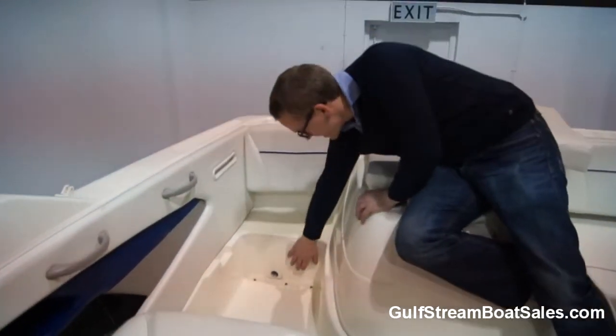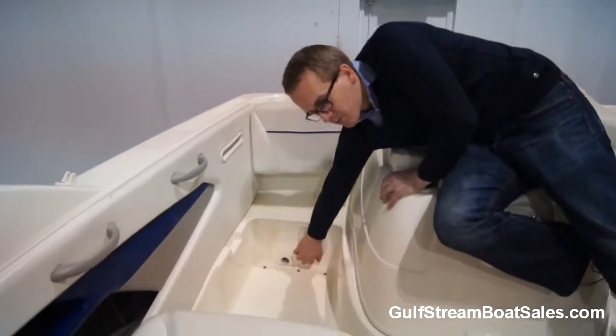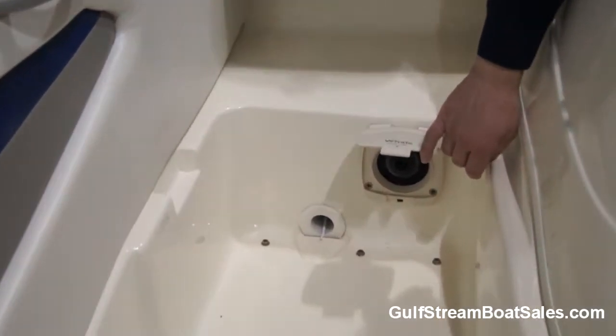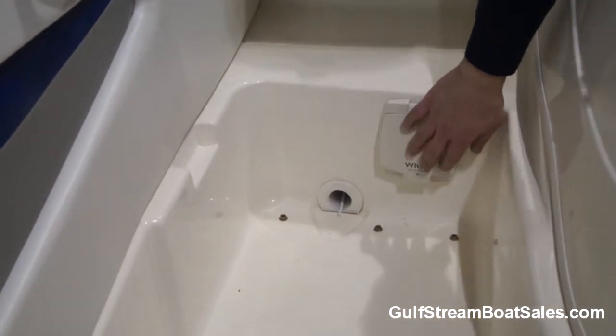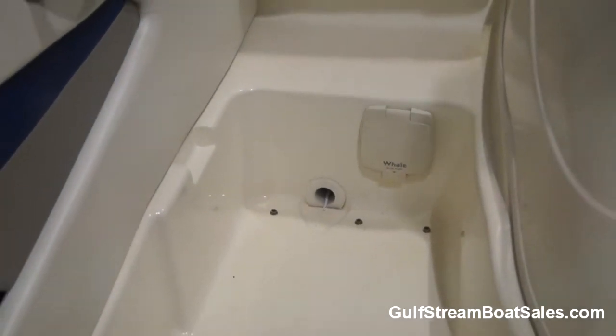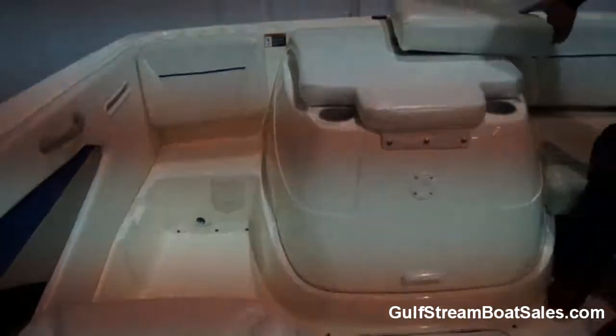We also have, in addition to the electric bilge pump on board, another manual bilge pump here, a little wheel manual bilge pump, so there's a little handle you can plug in there for bilging out any water that finds its way down into the lower bilge of the boat.